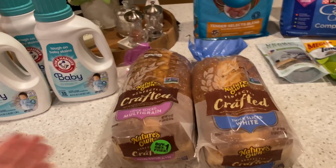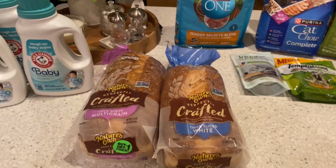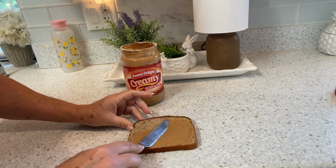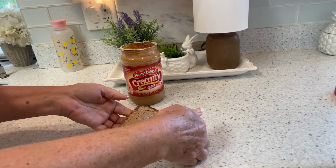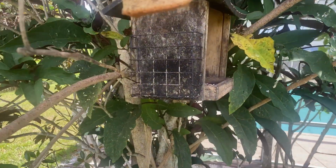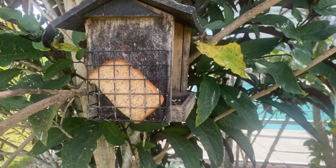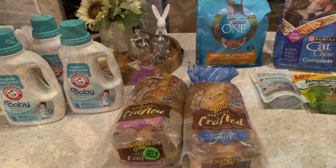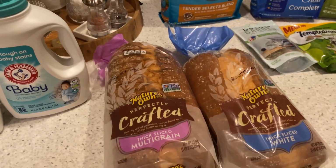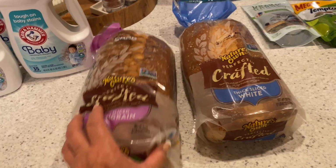And then this bread is on a BOGO. The bread isn't for me. The bread is for the birds. I like to take one slice every morning and smear it with a little peanut butter and fold it in half. And there's a cage on the side of their little bird feeder out there. And I stick that slice of bread in there and oh, they go crazy for it. So being on a BOGO, I think this was like $4.50.